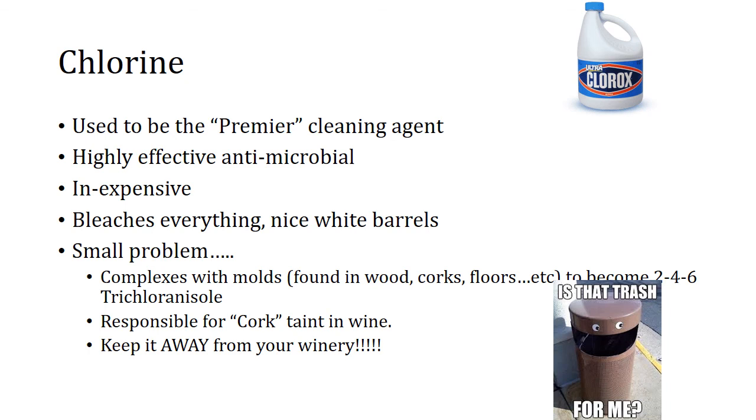And then I kind of want to close out with chlorine. We used to love it. It was the best. It is a very effective antimicrobial. And the reason I'm mentioning this now is because everywhere right this minute is running out of Clorox. They're running out of Clorox wipes. They're running out of this. It's very highly recommended to be used against the virus.